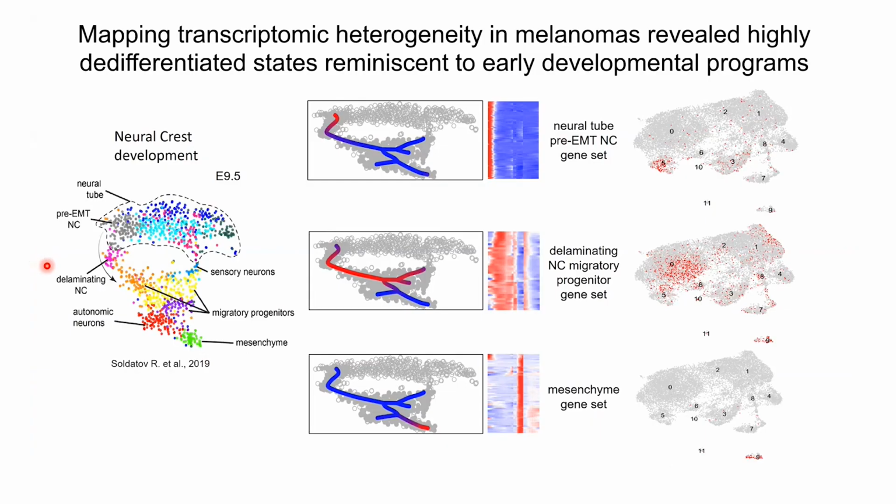This study here is from Soldatov et al. 2019. They took a mouse embryo at E9.5 and performed single-cell RNA sequencing, a lot of spatial. It's a beautiful paper, you can go to that. What we did was take their gene signatures, first of a very early, very precursor-like neural crest population. It's called the pre-EMT population. The neural crest cells still reside within the neural tube. They're still very uncommitted. This was here in a trajectory. This was the signature, and we took the signature and put this in our melanoma map. Interestingly, we were able to identify a population down here, number 5, that was enriched for this signature. Hence, we call this population the pre-EMT or more stem-like melanoma signature.